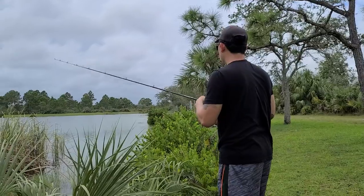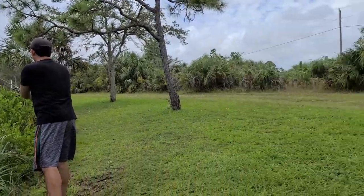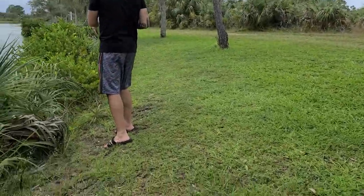What was that? That's a big old peacock. Bro, can throw a live bait. Okay, you said I can throw a live bait? Okay, go.